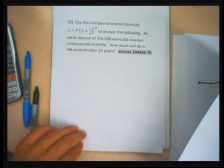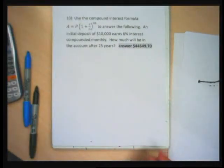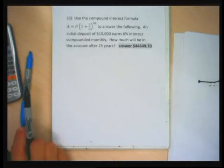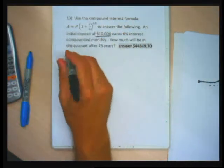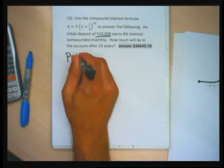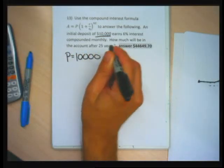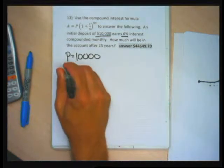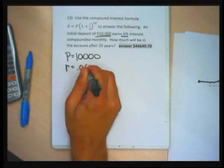Nice. 13, I have the answer staring at me. So I give you the formula, which is nice. It means I need to attach numbers to all the letters but one. The first number I see is the initial deposit. The initial deposit as a letter stands for P. The ending or future amount is the A. The 6% is the interest rate. It's the R. I'm going to put it in as a 0.06.